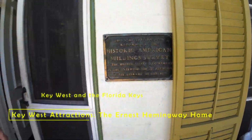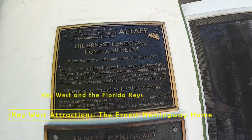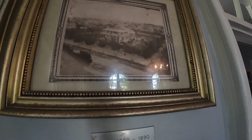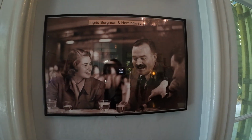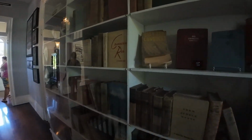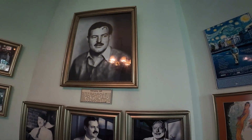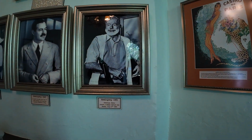One of Key West's favorite attractions is the home of one of their famous residents, Ernest Hemingway. It's a must-visit for literature lovers and history buffs alike. The stunning property, built in the early 1850s, was once the residence of the famous author, and it's said that his ghost still roams the halls to this day. The home is beautifully preserved, and many of Hemingway's belongings are still on display. It's a fascinating glimpse into the life of one of America's most beloved writers.